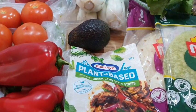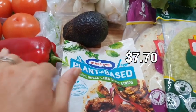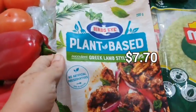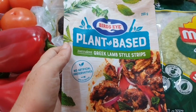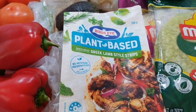The plant-based lamb style strips was not on the shopping list, but we quite like this, and we don't always see it everywhere that we go. It was on special this week for $7.70.